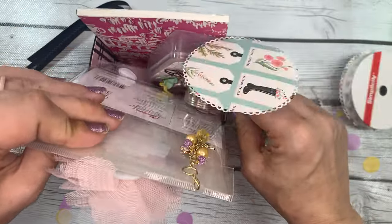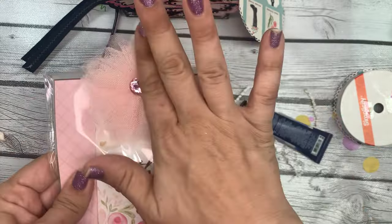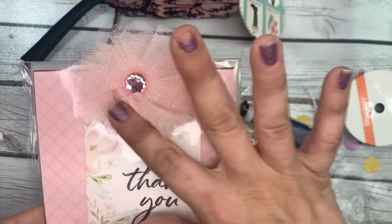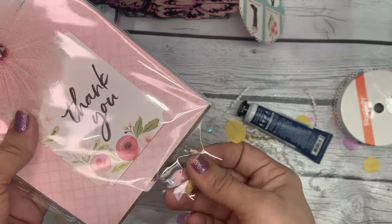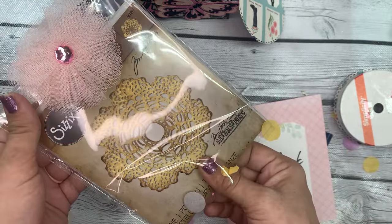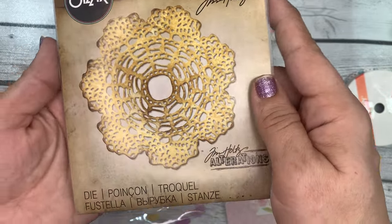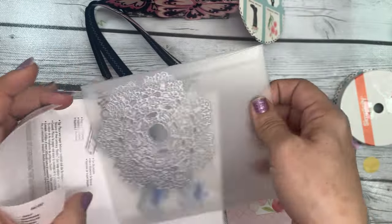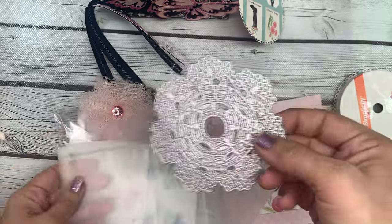What do we have here? What did you do? First of all, look at this beautiful packaging. She's got this, I guess it's like a tulle rosette with this pink gem in the center. This feels like it's a die. What did you do? It's a Tim Holtz doily die. Thank you so much. Oh my gosh, look at that. That is so intricate and beautiful. Look at that.